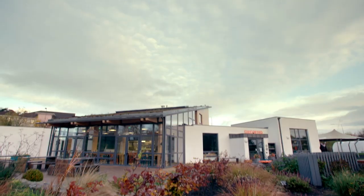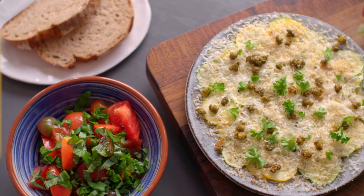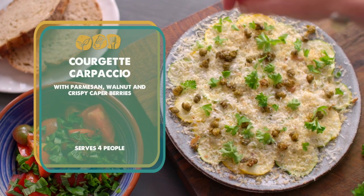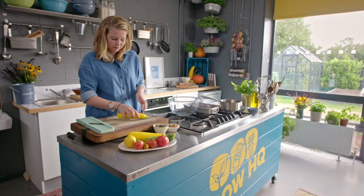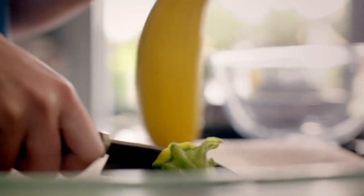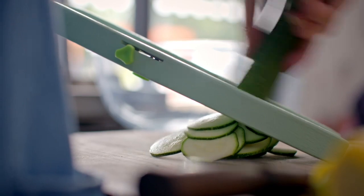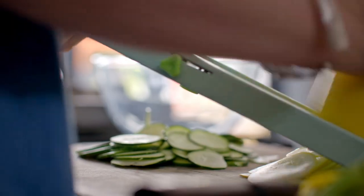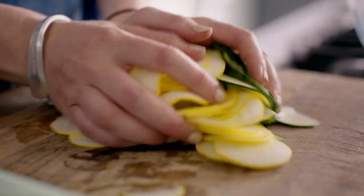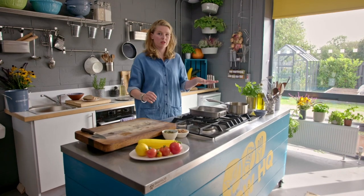Time for Katie to give our courgettes the best possible send-off. She's going to rustle up a raw courgette carpaccio that's a perfect summer's day snack. First, we take the courgettes and take the ends off. I'm going to slice them on a thinnish setting. You get quite a lot out of a courgette like this. I'm not going to put the dressing on yet because I want them in it for only about 4 minutes.